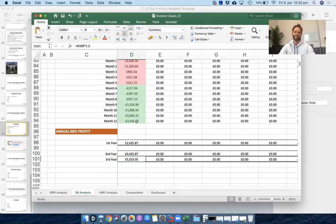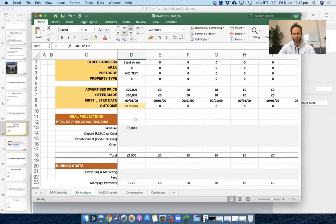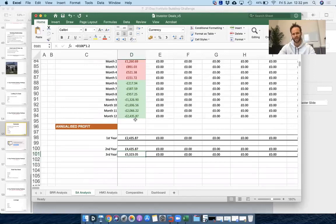A property that's worth 50 grand and going to pull in 495, £300 a month rent is not going to be as lucrative as that. So that's where we would then make the decision that maybe SA is the way forward for that property. So that's how we then filter it into the SA analysis side of things.